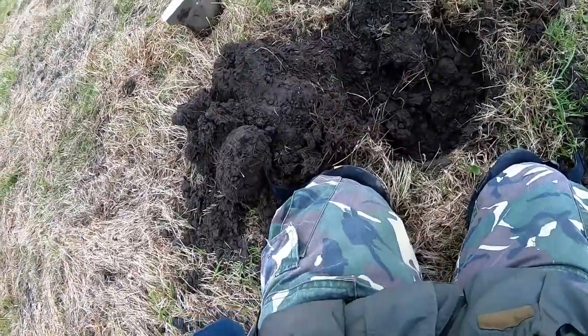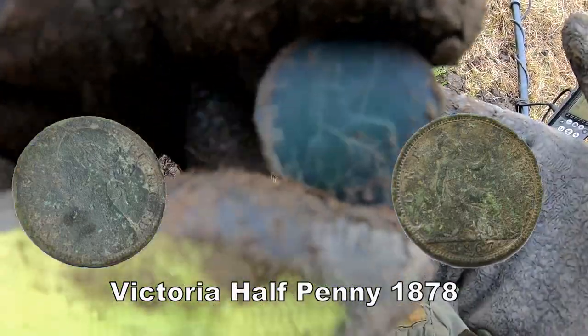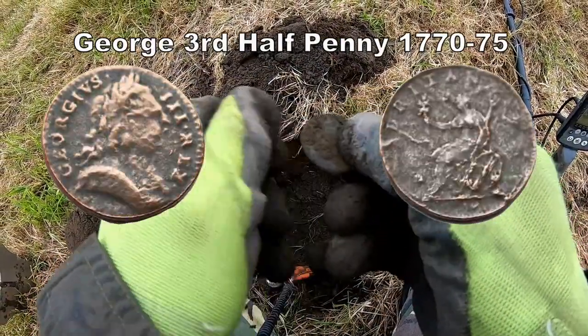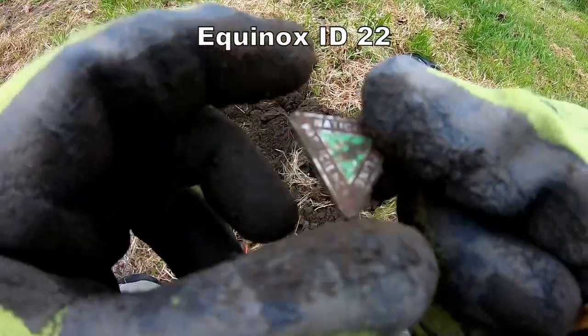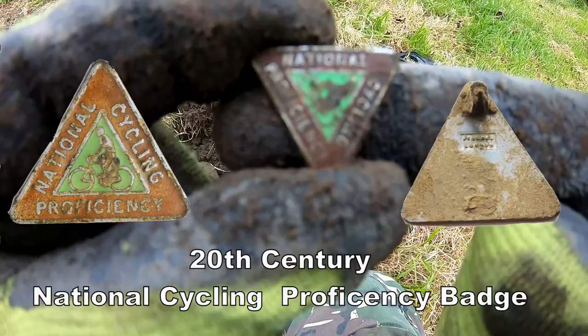Here we are. Victorian half penny, quite deep. Not quite sure the date on that, but it's in good condition. Half penny, that's what it is. National something, that's what that is. 2022. Clean it up and show you later. Very good.